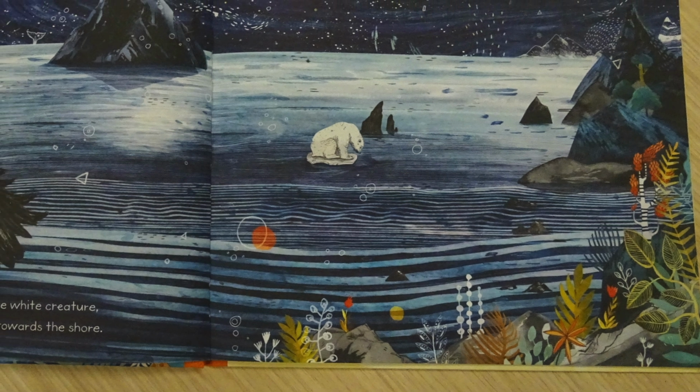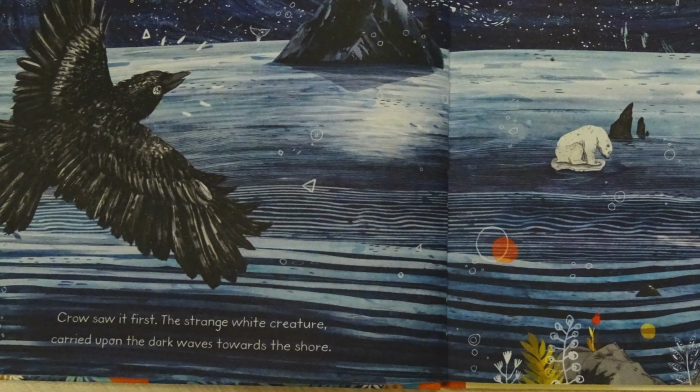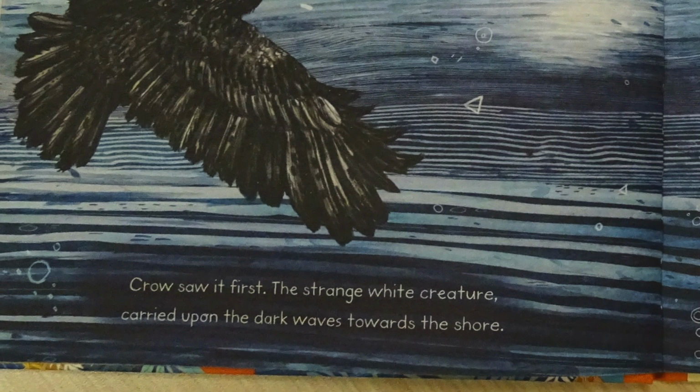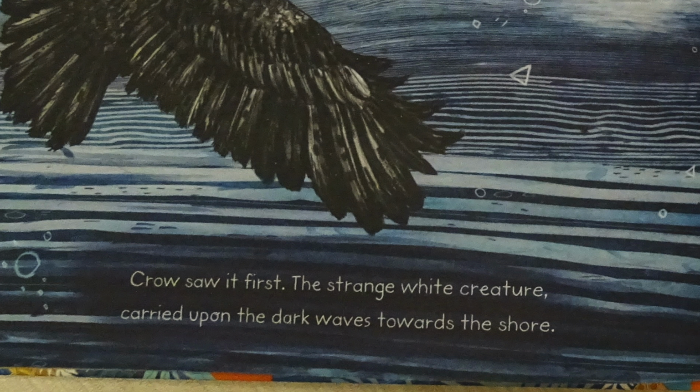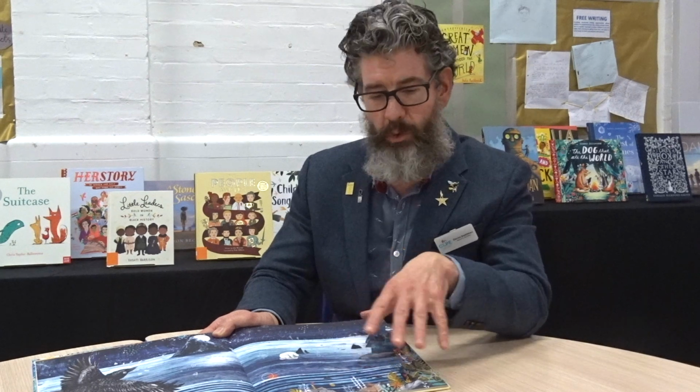And then that isolation of Leaf in this world is echoed in the language. "Crow saw it first," and that very deliberate choice. Crow didn't see a bear, crows didn't see a polar bear floating along there. "Crow saw it first, the strange white creature carried upon the dark waves towards the shore." And the polar bear is completely disempowered. It's not the polar bear desperately trying to reach shore, but just carried there upon the waves. We see things immediately from Crow's point of view, who sees Leaf as the other, as the unknown, as the stranger almost invading the land.